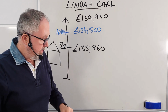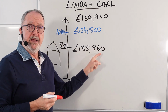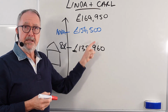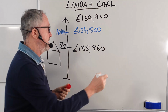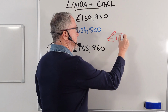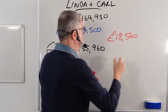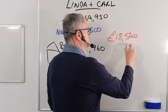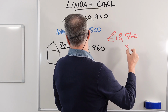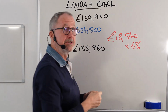Now, the higher lending charge is based between the two. So anything above that up to the loan they're looking for, that's the amount of the higher lending charge. And, well, you could just do your maths, couldn't you? That comes in at 18,540. It's a big one, this. That's the difference between the two figures. And that would then be applied by a percentage. For this one, it's probably going to be about 6%, I would have thought. That's how they used to do it.